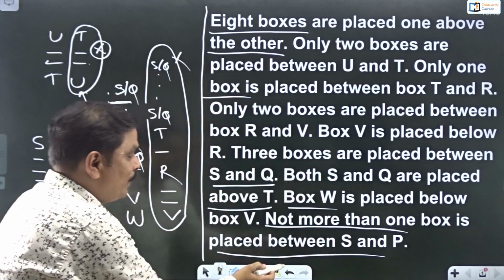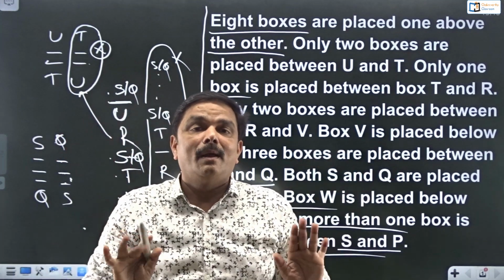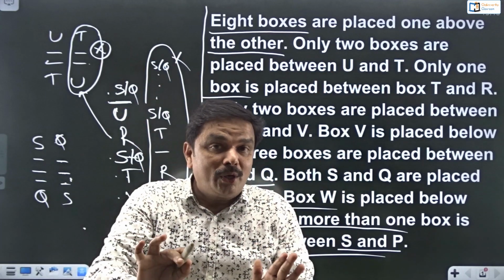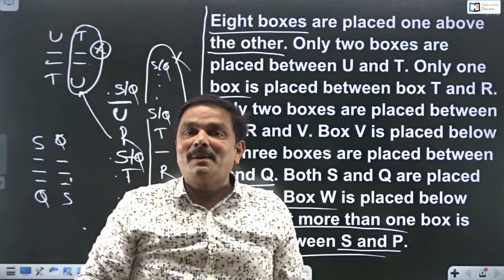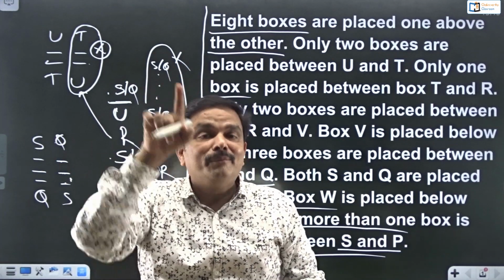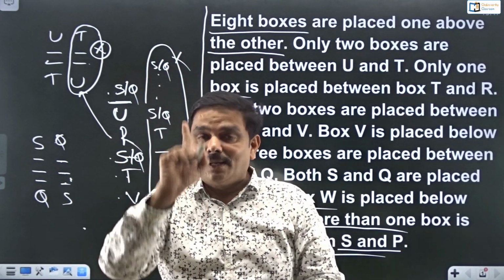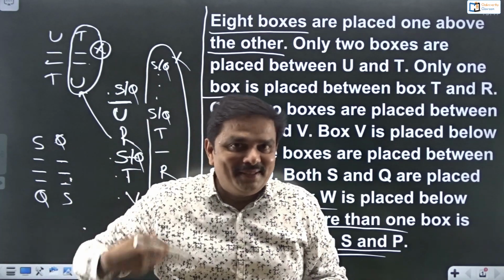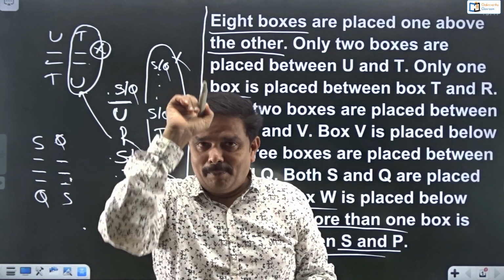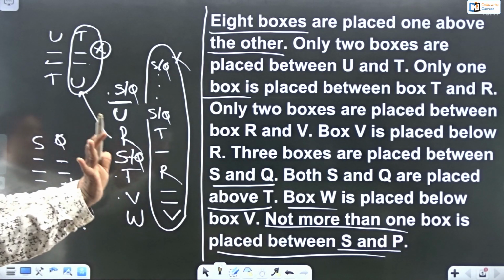That means between S and P, either 0 should be there, no person, or maximum 1 can be there. That should not be beyond 1. Between S and P, there shouldn't be 2. There can be 1, or there may be 0 also. Remember this one, students. I'm just repeating this one for you. Not more than 1 means maximum 1. That can be 1 or less than 1.